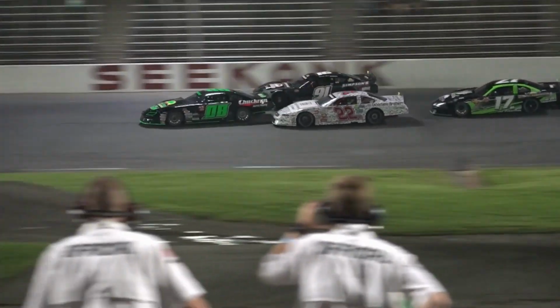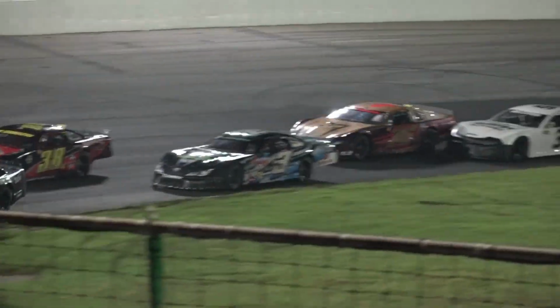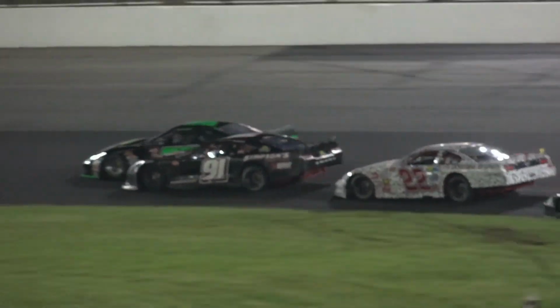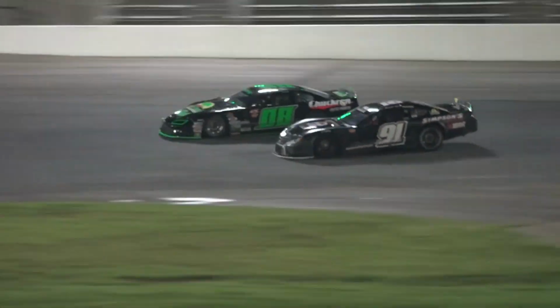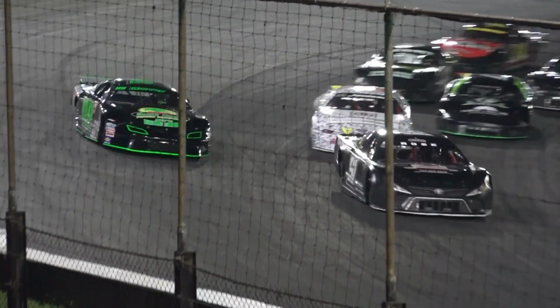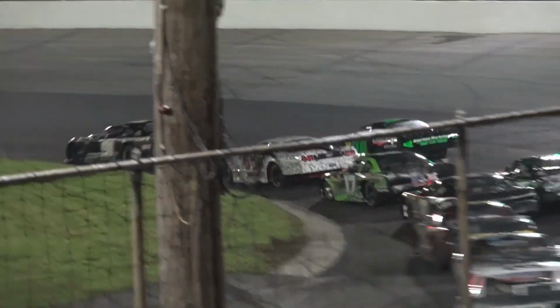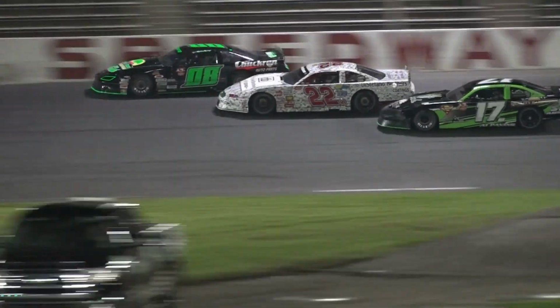Richie Murray is just about to get swallowed up by the 22 of Jenison on the bottom and around the top. Well, that's the number 91 of Charlie Rose looking to dice his way through the field, slamming the door on the 22 of Jenison down into 1 and 2, and he's to the inside of the 08 for second. Murray is loose off the corners and chasing that car up the racetrack, and Charlie Rose saw an opportunity, went from the top to the bottom, squeezed from 4th to 2nd, like that. Here they come 3 wide down the back straightaway.